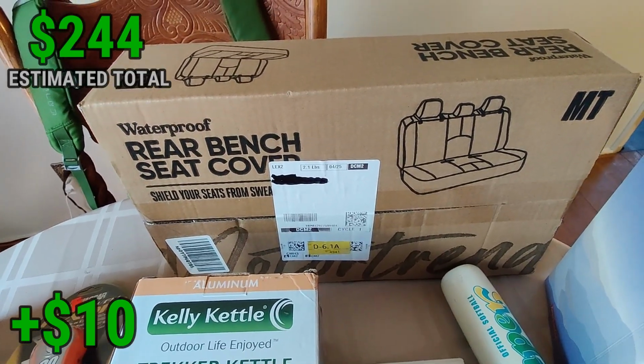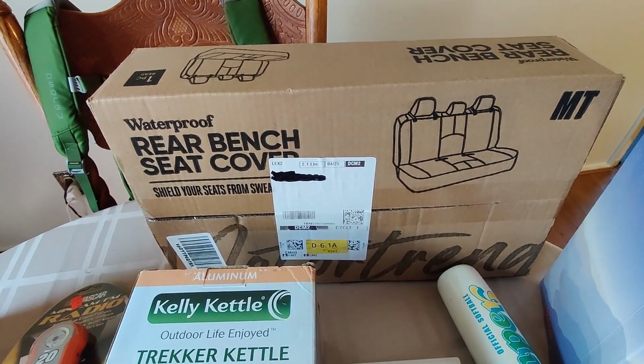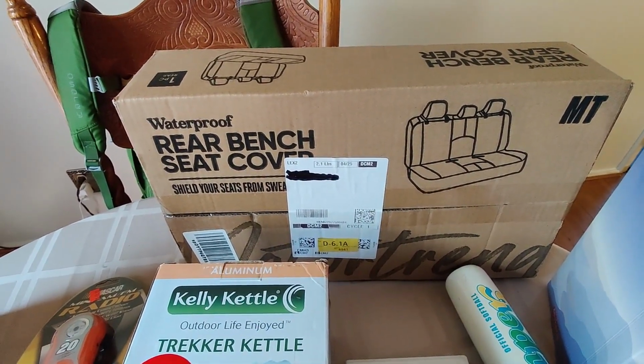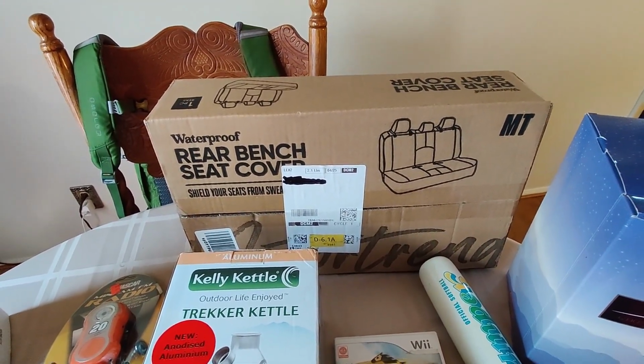For $5.99, I think it was, I got this rear bench seat cover, waterproof thing. It's new, it's sealed, so I went ahead and looked it up, and it looked like they were selling pretty slowly for about 35, 40 bucks. It's already in the box. I can just ship it like that. So not a bad pickup. I think it'll eventually sell. I'll make some money on it.